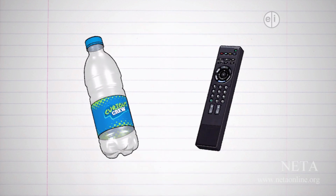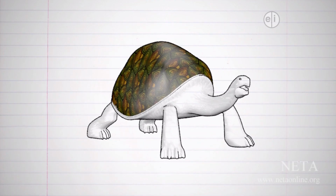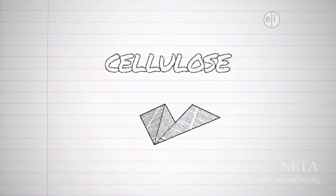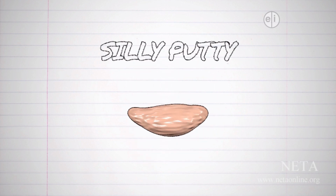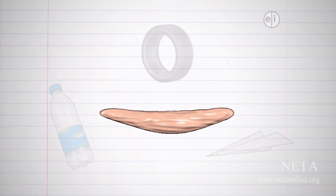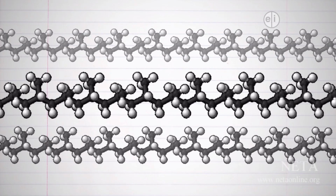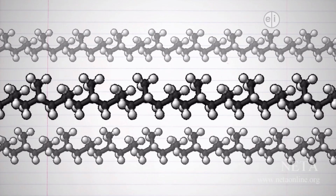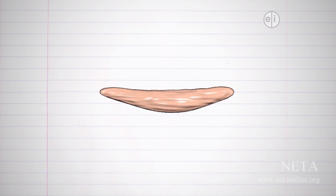Did you know that polymers are all around us? It's true. In fact, anything made of plastic is a kind of polymer. But so are the proteins in hair, fingernails, or a shell of a tortoise. A few other examples of polymers include cellulose in paper, rubber, and a really fun example, silly putty. But what do they all have in common? If we could look at them through powerful microscopes, we would see that the molecules are like long repeating chains bonded together. This structure makes it possible for polymers to behave in very interesting ways.